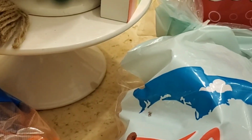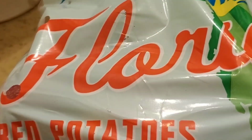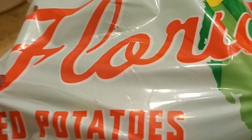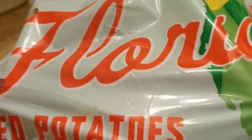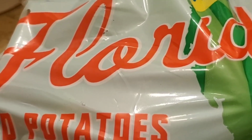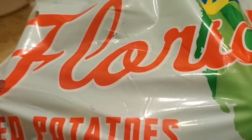In addition, I got this 5-pound bag of red potatoes. Now, I already have a large bag of russet potatoes. I wasn't really planning on buying them, but because of St. Patty's Day, they are kind of in right now, and these are local Florida potatoes at $2.99. So I plan on putting this in a recipe for fried kielbasa and cabbage, sauerkraut, not cabbage.